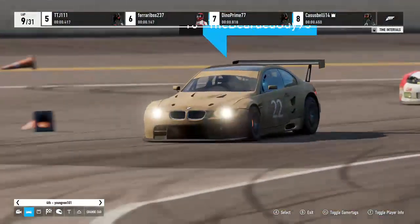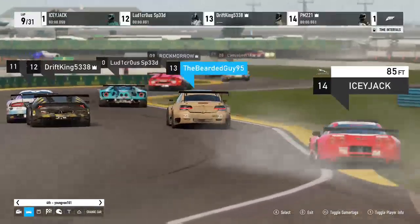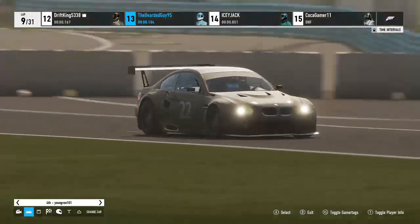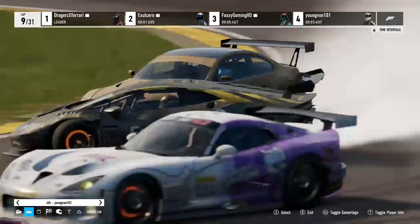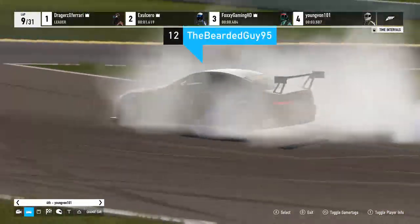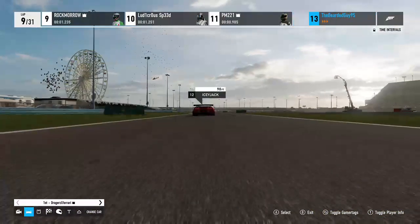Oh, and Icy Jack goes for a lunge on the bearded guy. They both make contact, and the bearded guy goes way off the circuit. That's perfectly legal in today's event, but that's going to cost both Icy and the bearded guy. Both of them are going to drop to the very back of the field. So an aggressive move ends up really upsetting him, and the bearded guy gets in the back of Drift King and spins Drift King right there in the back of the field. They're going to get going again, and Icy Jack will take those positions back over.